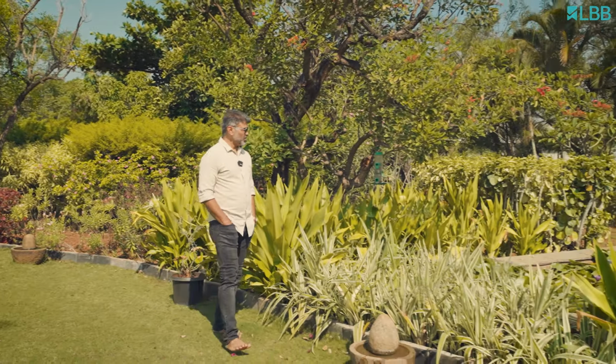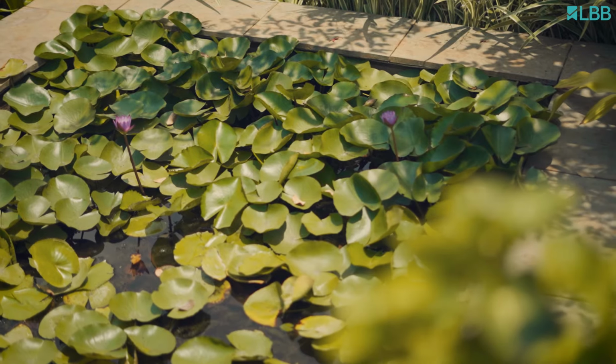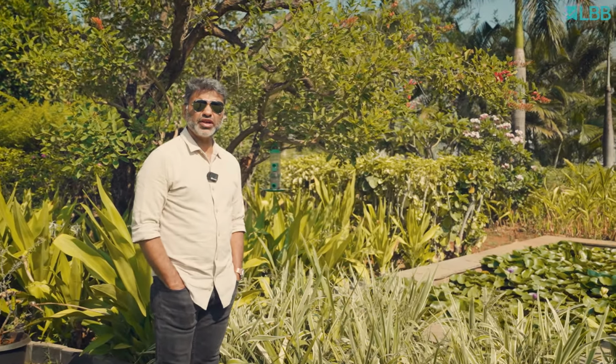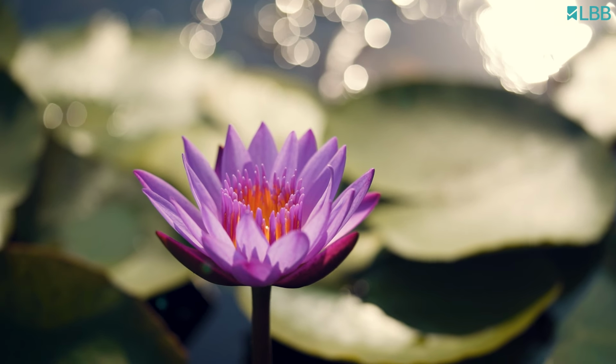This quaint lotus pond also doubles up as a residence for the multicolored fish that reside here. Fish feeding is an activity I invariably do and enjoy whenever I am here. For me, it is the ultimate source of relaxation.